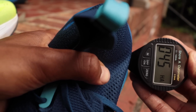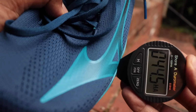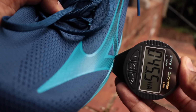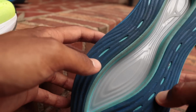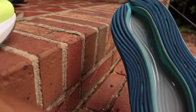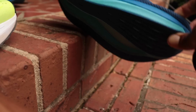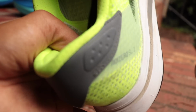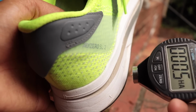This guy's coming in at 45 in the back and about 45 in the front. I usually try to get a reading on the bottom, but this is all rubber, so we cannot. By the way, good rubber coverage on this. It goes from the front to the back. I did not mention that. It wasn't wet or anything out here, so we don't really have any insights on how the rubber performed, but 45 in the Mizuno. Let's check now the Adidas Adizero SL2, which is a very soft shoe.